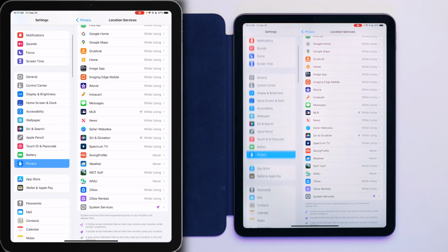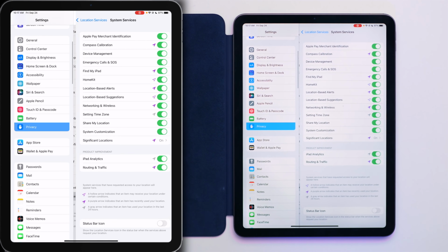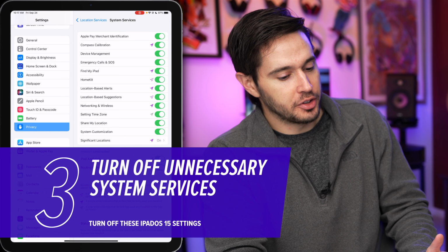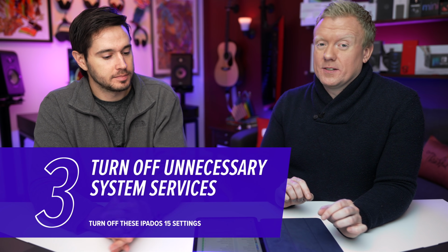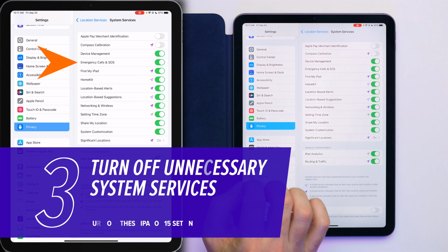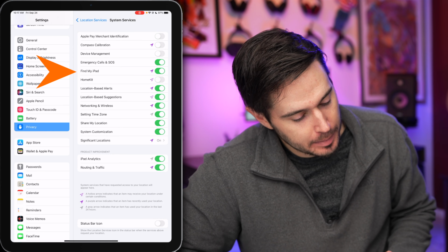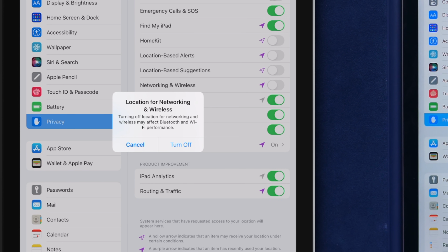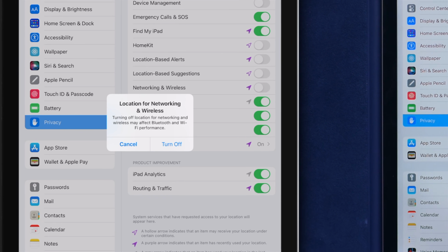So system services. Let's tap on that next. Boom. Purple arrow. That's scary. Yep. So here you have a whole bunch of system services. We want to turn off a lot of these. And it's scary because a purple arrow means it's using your location right now. Yeah, so we're going to leave on emergency calls and SOS, find my iPad. I think that would be it.